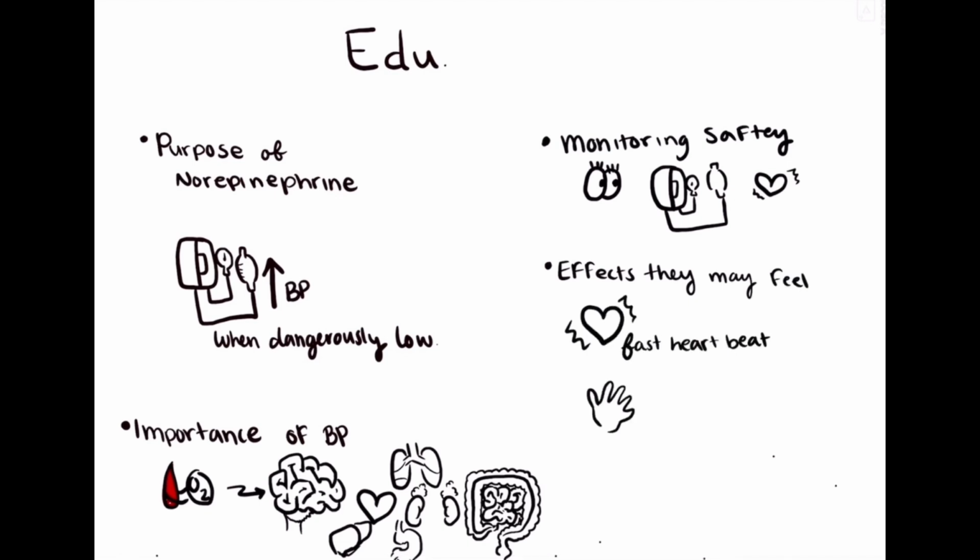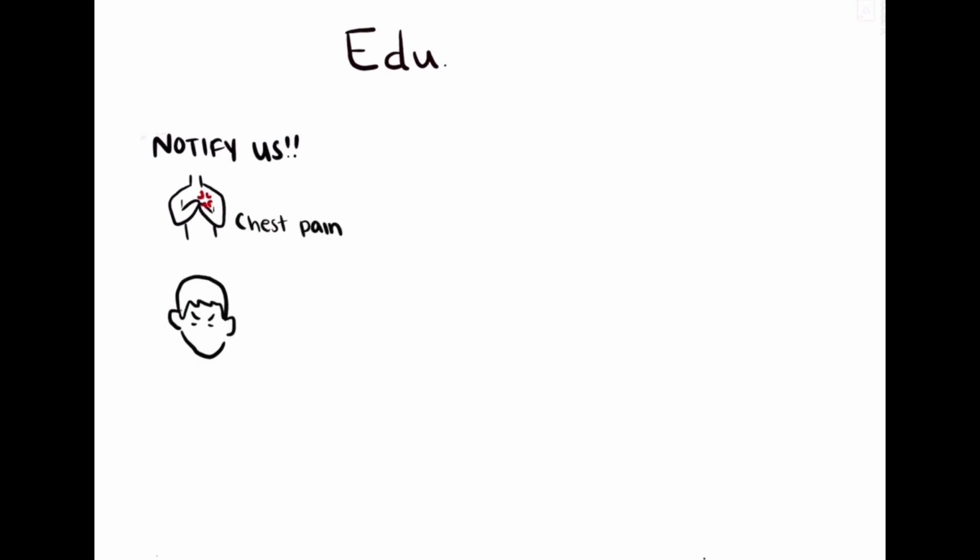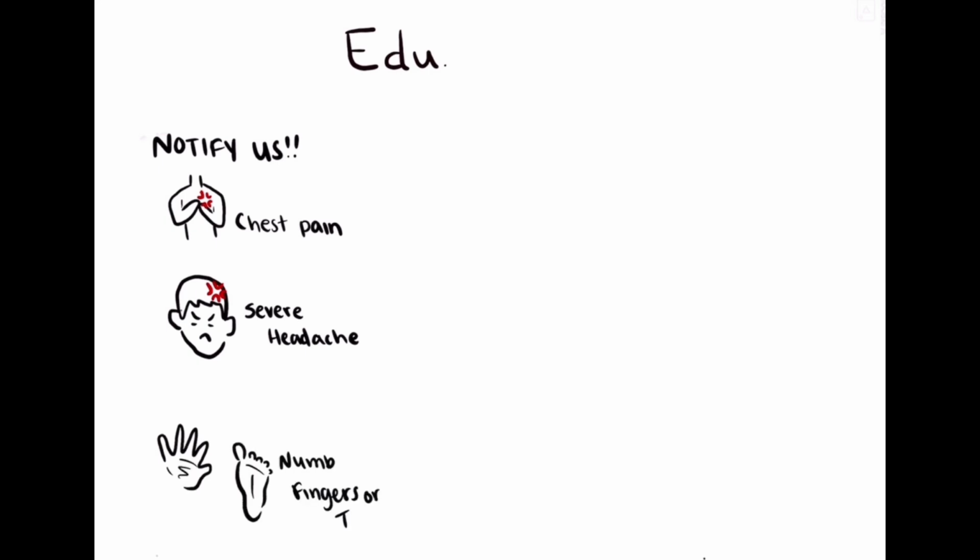Also, effects they might feel. They might feel a fast heart rate, they might feel coolness in the hands and feet, but they should know to notify us if they're having chest pain, if they're having a severe headache, and also if they're feeling tingling or numbness in the fingers or toes. These are big indicators that the dosage needs to be adjusted.